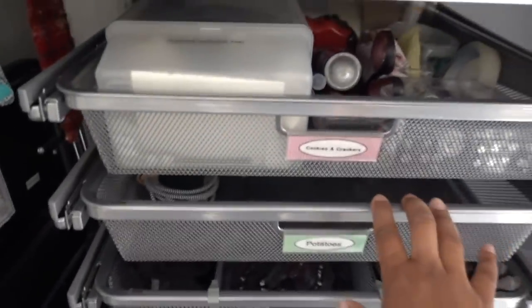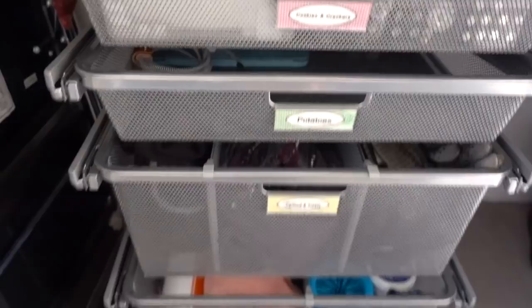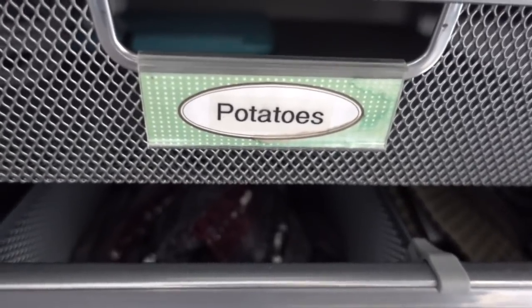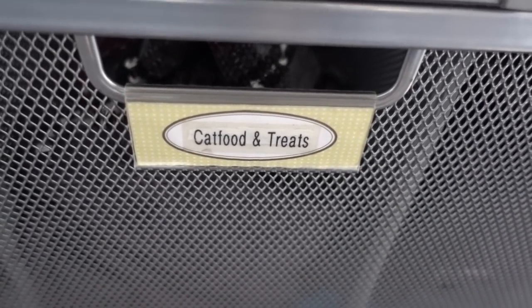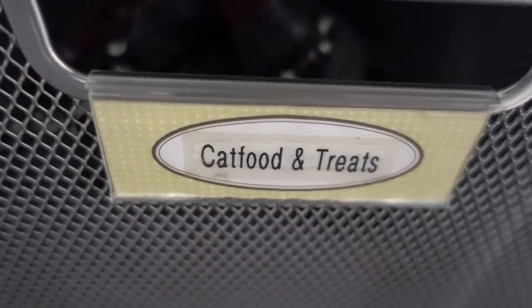The next drawer had some of this stuff in here, but I took it out. So right now it doesn't really have anything in here except an iPad and a plug. And you know what? I'm cool with that. I don't care if it stays like that. By the way, the labels for the drawers were the labels I had in my bachelorette pad, and they were in a pantry living room situation. I'll put a picture right here so you can see what I'm talking about. And I just never changed them because I thought they were kind of funny. So they are still on there. Cookies and crackers, potatoes, and cat food and treats. I no longer have a cat, but part of him lives on here.